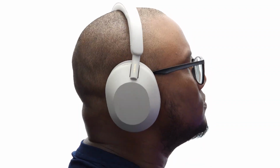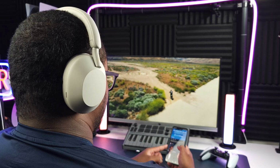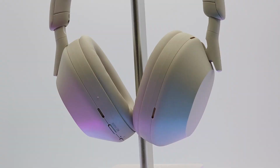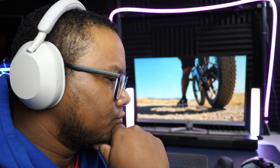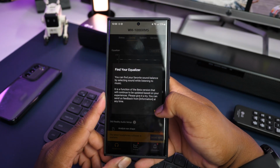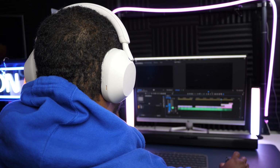Sound quality is crisp and full. Clarity is astounding, really. Now, if you've been a part of the channel for a while, you'll know that bass is kind of my thing, right? Thankfully, the bass here is strong and powerful without making the overall sound muddy. Of course, you can adjust your EQ to whatever the heck you want. You can even let the app make an EQ for you, like true neutral chaotic if you do that. But I'm not judging.